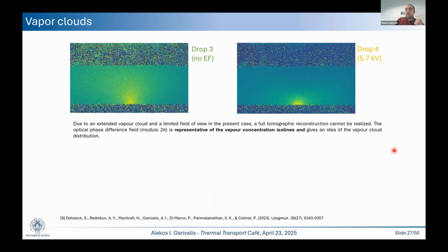So by processing the interferometry data, we could potentially measure the mole fraction of the vapor surrounding the droplet. Unfortunately, due to the fact that the vapor cloud was outside the field of view of the camera, we could not have the quantitative measurement of the mole fraction of the vapor.